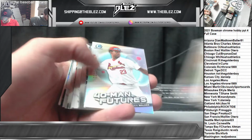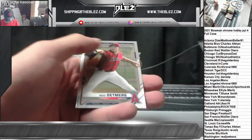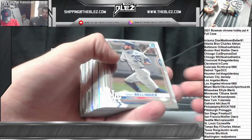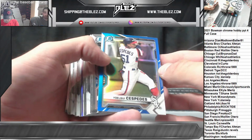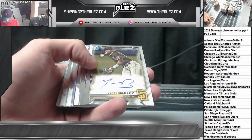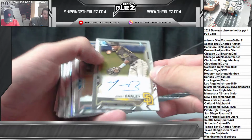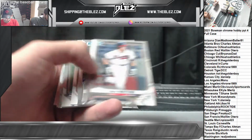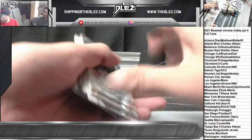J-back, Santana, Christian Hernandez, Taylor Trammell rookie, he's kind of a bust. Giddy, Blue Yoelki, that's his first non-auto card for Noah and the White Sox. Jordan Barley auto. It's been a couple Veras earlier in the day. Purple Matt Allen. Trammell finally made it to a rookie in this Bowman. It's no longer a prospect card.